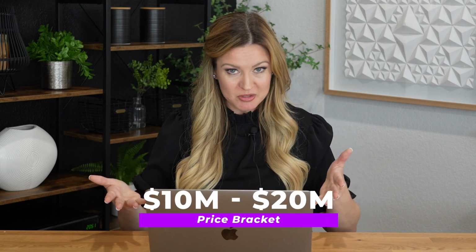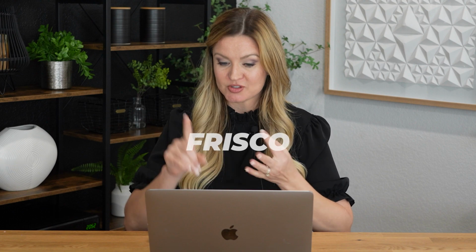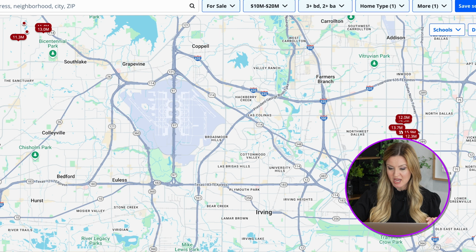Okay, I have 2 more. This is actually the last one, and then I have a bonus one for you. This is the $10 to $20 million price point. Same areas, Westlake, Southlake, Frisco, and Highland Park are my top favorites. But let's take a look at what's available in Highland Park.